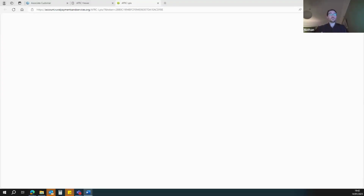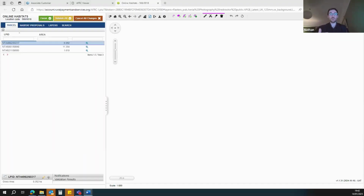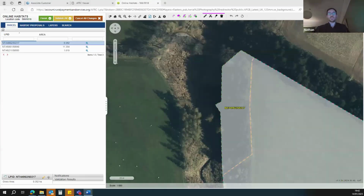This again opens up a new window with the habitat editor. To create habitats for your whole business, you'll need to do this separately for each one of your location codes. It can't be done at the BRN level.